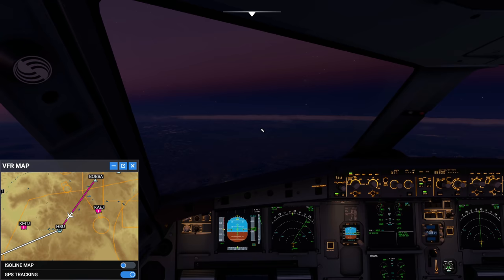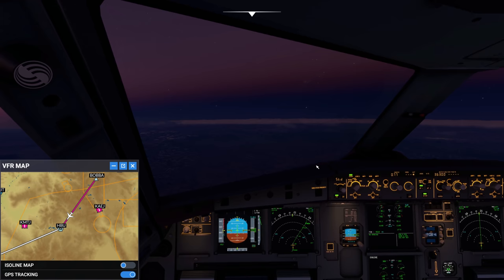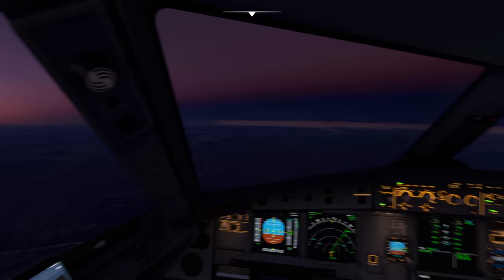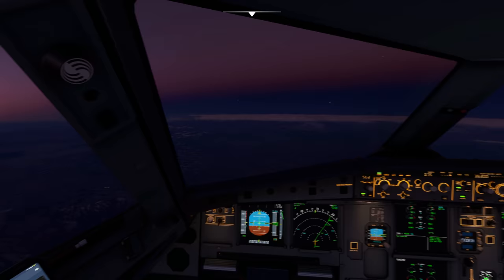Denver Tower, fly heading 080, maintain 10,000, runway 8, clear for takeoff. Heading 080, climbing to 10,000, clear for takeoff, runway 8, Southwest 45. Southwest 4456, fly heading 155, maintain 10,000, runway 17 right, clear for takeoff. Clear for takeoff, 10,000. Southwest 4103, contact departure 128.45. Good day, Southwest 4103.